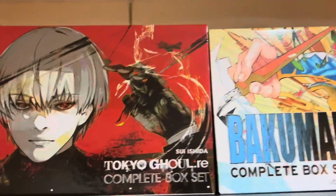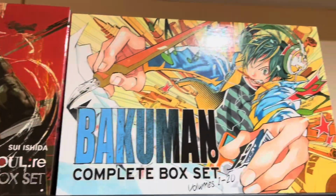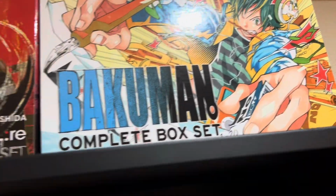Tokyo Ghoul Re, I have the first Tokyo Ghoul, I just don't own a box set of it. And I have not read this. And then Bakuman, I've read 1 volume of, and I thought it was pretty good. But I read 1 volume.